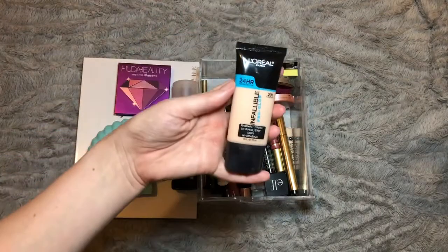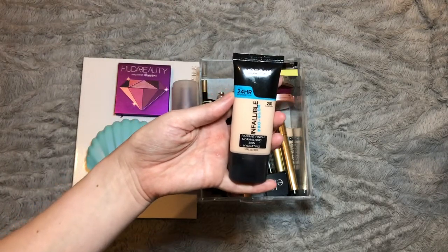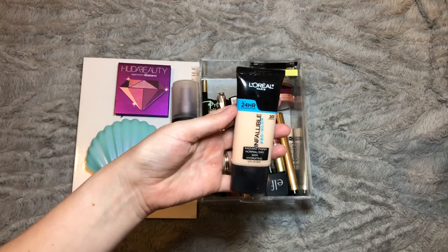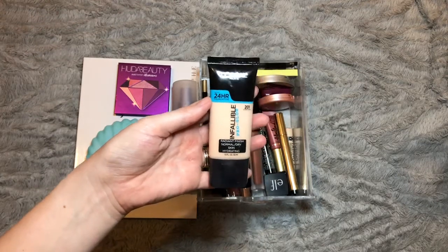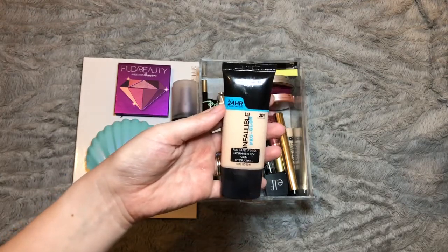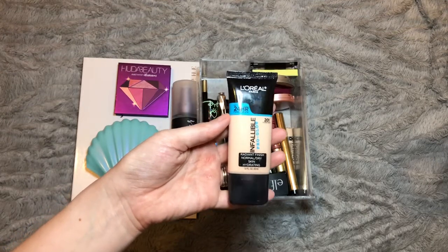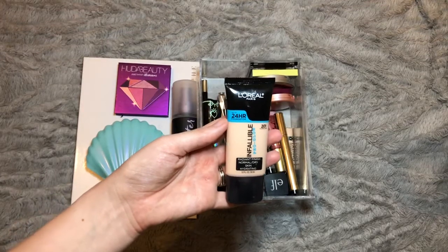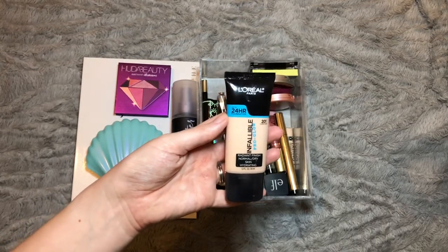The other foundation is the L'Oreal Infallible Pro Glow foundation, and I've not got an awful lot of product left in here now. It's feeling very light, which is good because I did just pick up another one, and I'm glad that I did, because after using this quite a few times this month I've realised how much I did love it compared to the more recent foundations that I've tried.